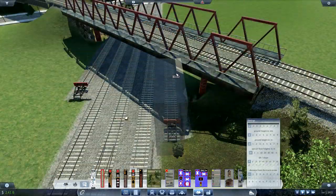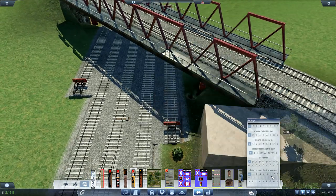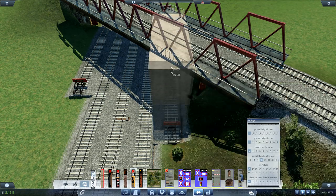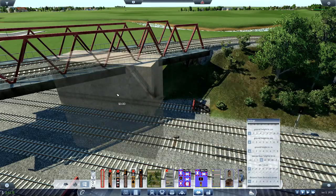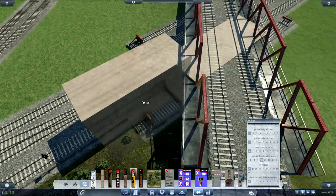Okay, we're back onto these. That means we can build off this one and get it about perfect. Let's get some special floor height. Ten. Ten is probably just a touch too high. It is. I'll show you what I mean. It looks lovely. I kind of like it.